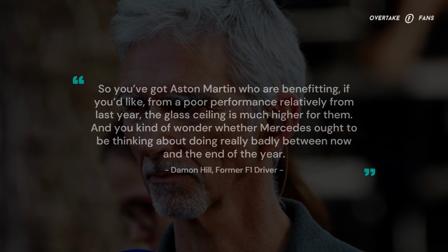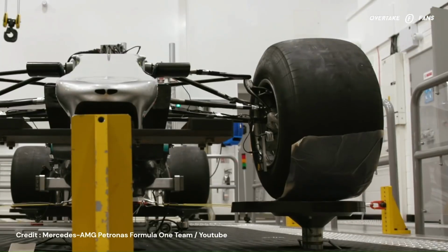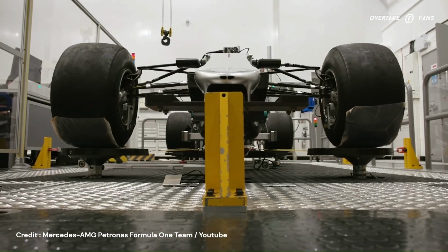So you've got Aston Martin who are benefiting, if you'd like, from a poor performance relatively from last year. The glass ceiling is much higher for them. And you kind of wonder whether Mercedes ought to be thinking about doing really badly between now and the end of the year. Performing badly intentionally goes against the spirit of the sport.